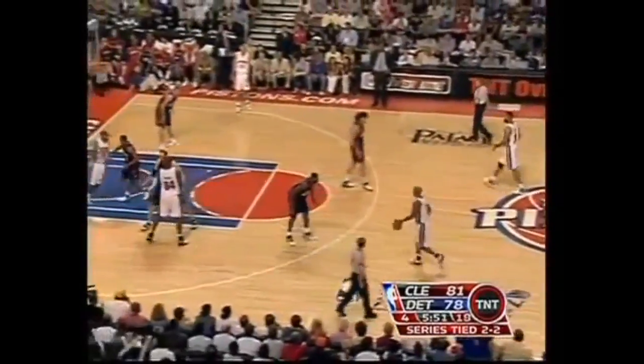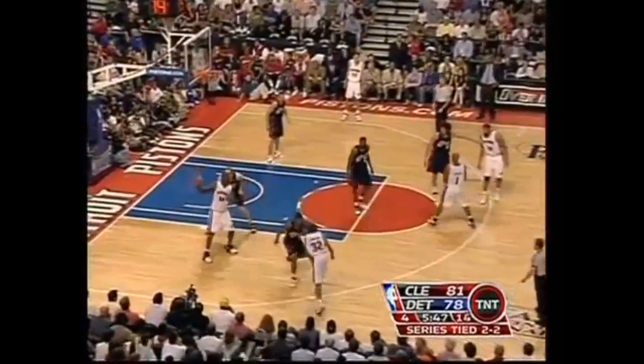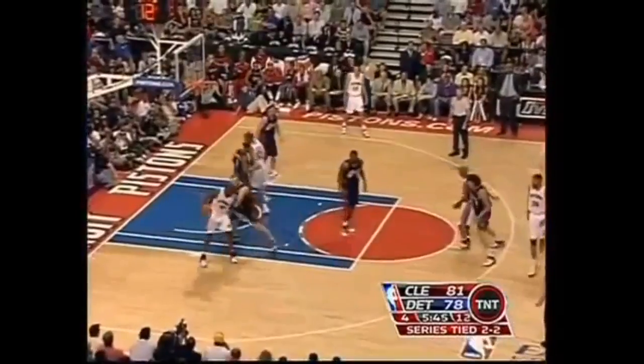Notice when Hamilton doesn't have a shot or pass off the pin down, he can pass it into Weber in the post, cut through, they have good spacing, and Weber can go to work.